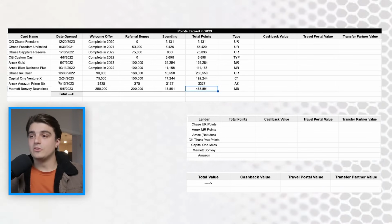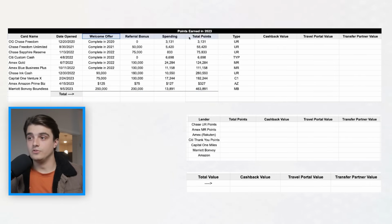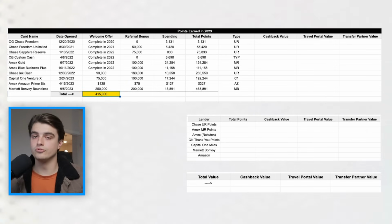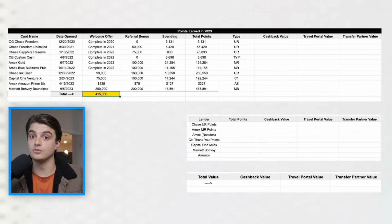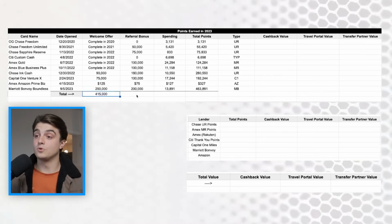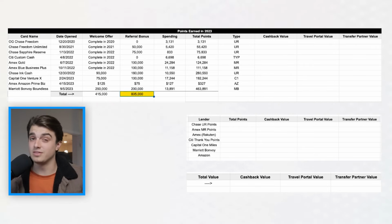Now that we're here, we might as well sum up all of these columns here so we can see how much I earned from welcome offers, referral bonuses, and spending this year. Starting with my welcome offers, I technically earned a total of 415,000 points, but that's give or take the 250K from my Boundless card, depending on how you want to calculate that. As for referral bonuses, this number is absolutely insane to me, and that's 805,000 points.